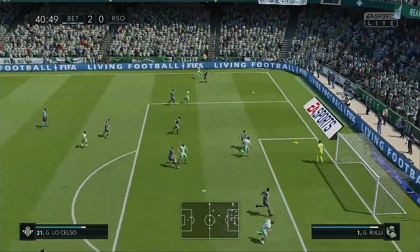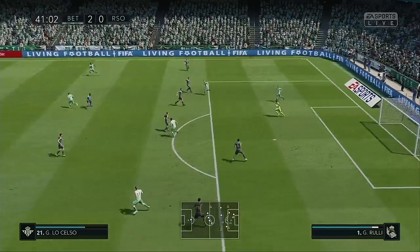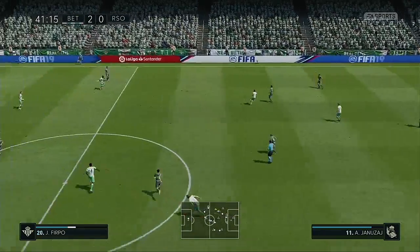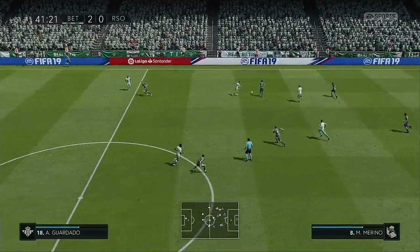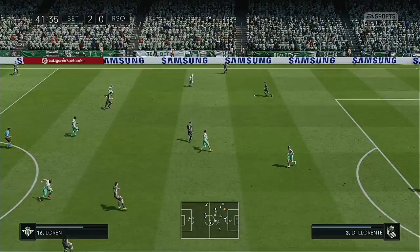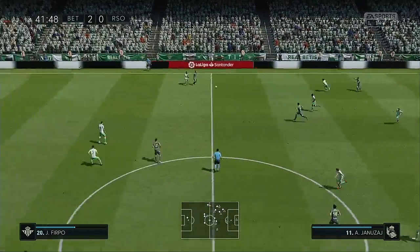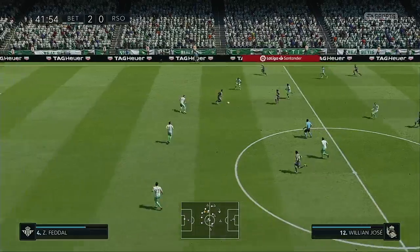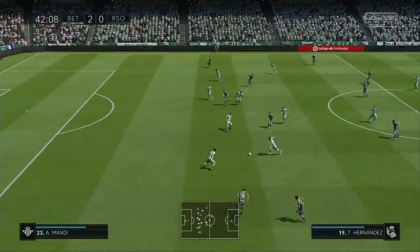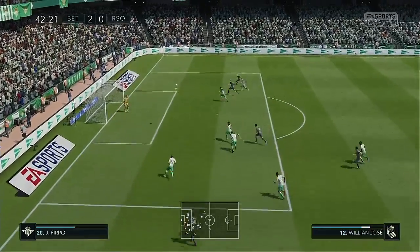Can really get at the opposition here. Very straightforward piece of goalkeeping as he catches the cross. Now Diego Llorente. Willian Jose. Hernandez. Put into the middle.